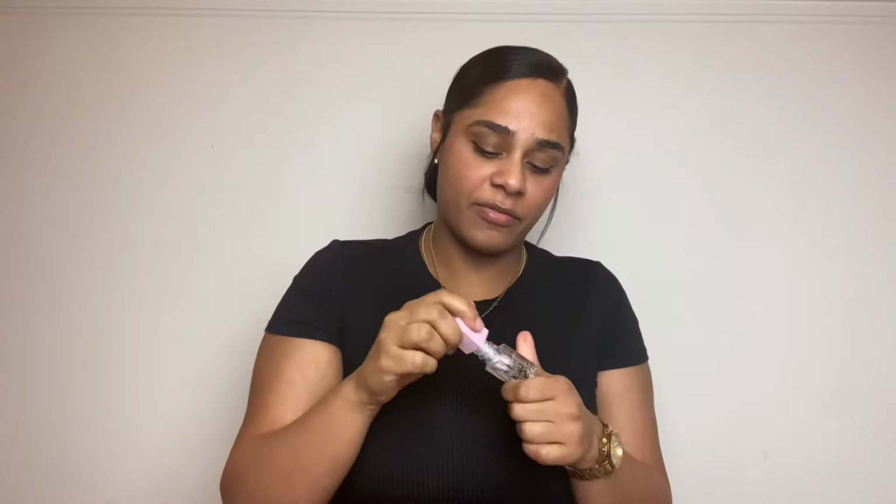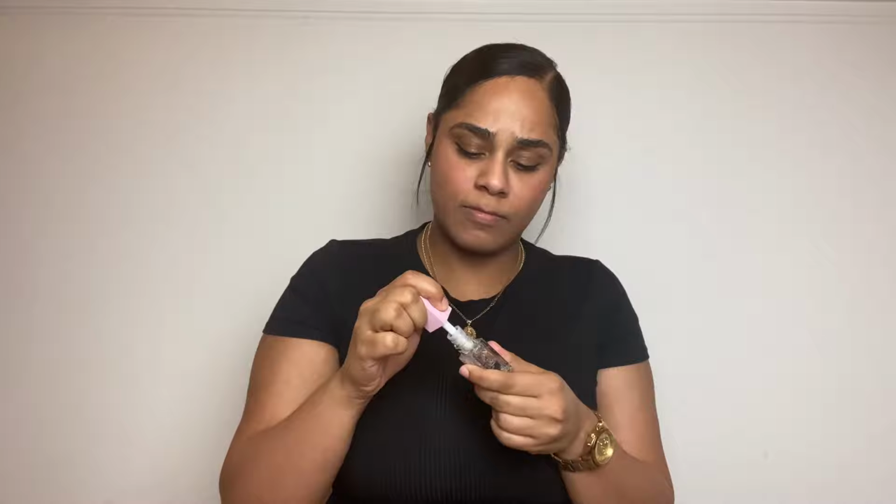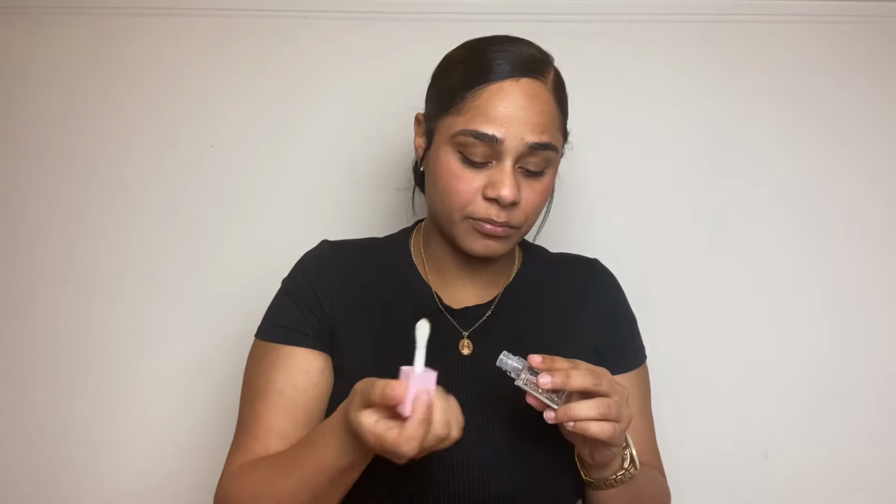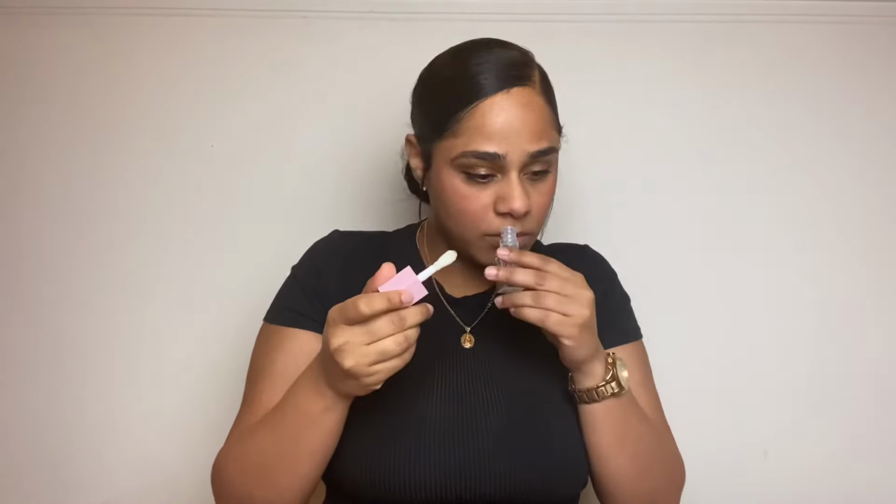I like her stuff, and it costs $22. I don't know if that's a lot for a plumping lip gel. I have no idea. I've never bought anything like that before, but her stuff is fairly expensive. It is what it is. What she puts her name on is gonna sell. So it smells like nothing, and let's try it out.